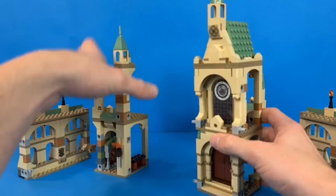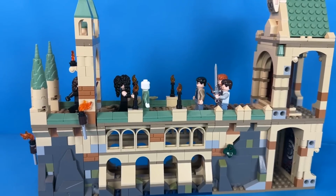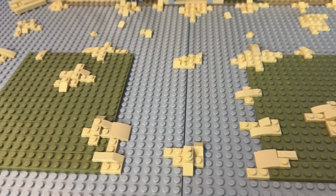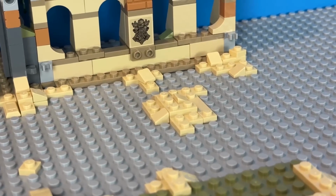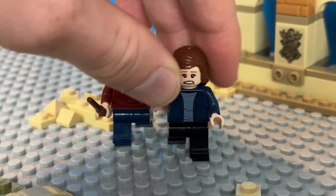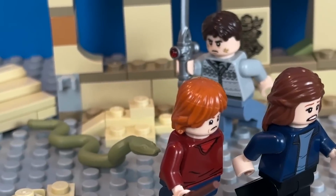It's a really cool modular set that can be reorganized into this awesome bridge. Putting it back together, it's time to create the full scene. I had piles of rubble all over the floor, as well as these two big sections of grass that we see in the courtyard. These stairs in the corner were added to represent the scene where Ron and Hermione are being chased by the giant snake, and Neville is about to chop its head off.